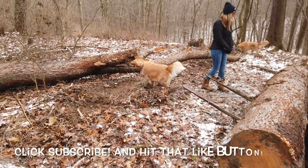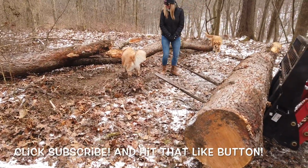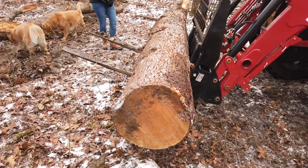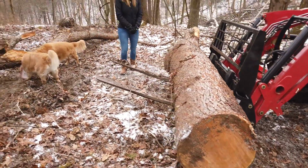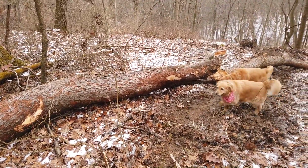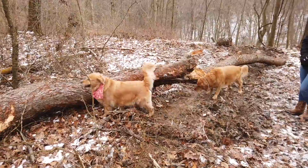Boy, Piper's getting a lot of exercise today here. But yeah, this is a real nice cherry log right here. I'm going to carry that one out with me. And then all this will be for firewood. And I can get right to it where it's at, even if it's muddy or sloppy.